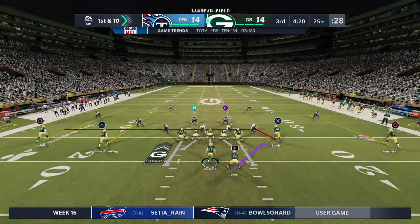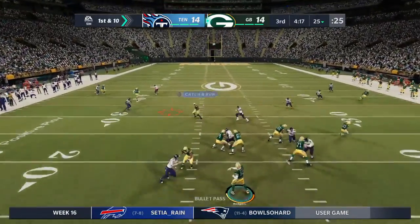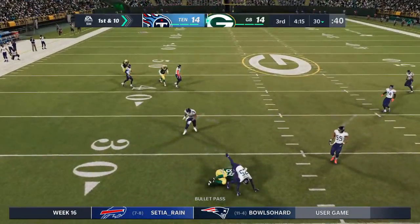And somehow you can make this a positive, though. You know why? Game tied now. So you're not protecting a lead, so you're not playing that way. You got to go get the lead again.